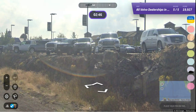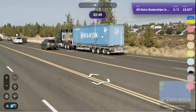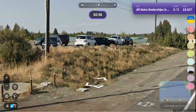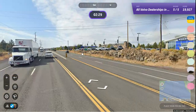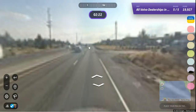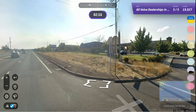We got Ram, Chrysler, Cemetery. I think we're in the United States on this one. Northwest, Pacific Northwest, maybe, is what I'm thinking. Hanjin. Little Volvo dealership that could. All right, so let's see. There's a cemetery. Hopefully not the Volvo cemetery.